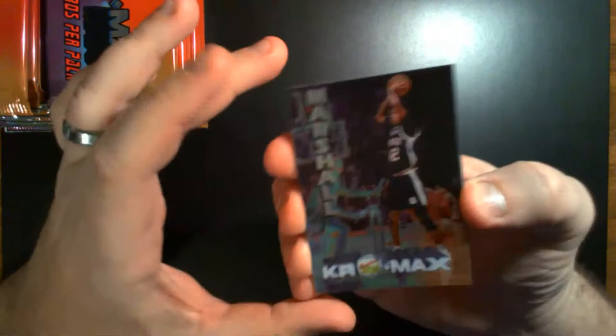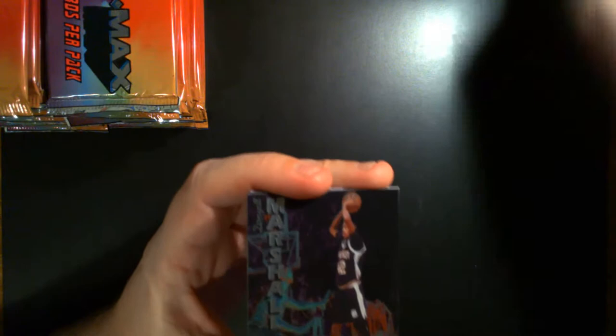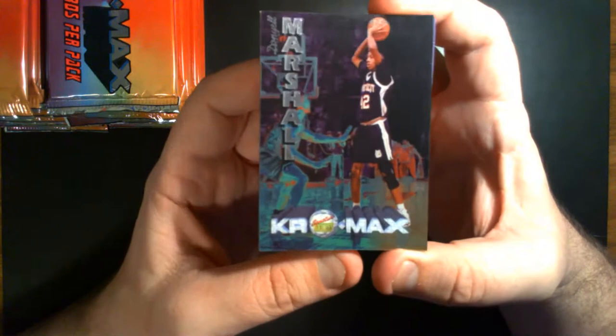All right, so first card, Donyell Marshall. And right off the bat, you can tell the chromium doesn't have any kind of words printed on there like the Topps Finest did. And the backgrounds are weird. It's almost like a negative, like a photograph negative or something. It's interesting.